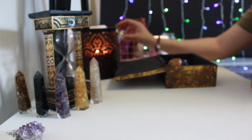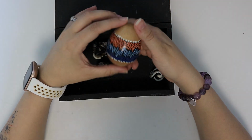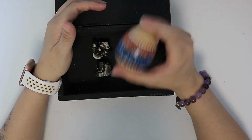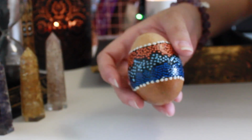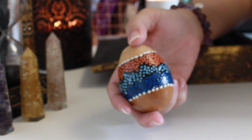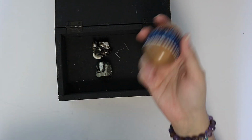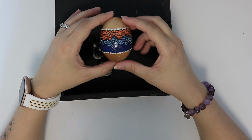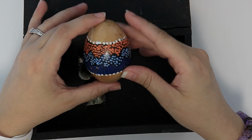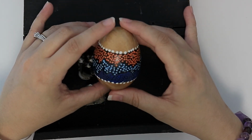So in fact, I'm going to keep this right here. Then we have this little, I don't know what the name is in English, but it's kind of like maracas. It is to call spirits with a sound. I also have a little Himalayan bowl, but I am most used to this kind of sound because I'm Latina. Well, actually half Latina. Although I love my bowl and I use it constantly, this really hits home, and I had to get one of them.